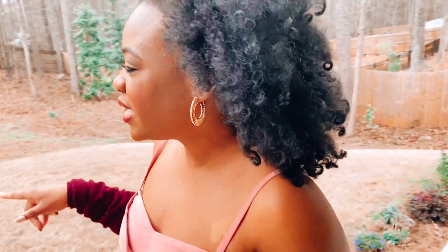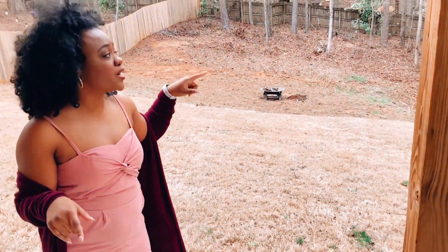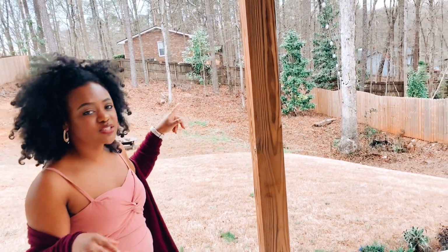This is our backyard. We have a pretty big backyard as well. We have lights that we put up. We actually put those up for a party and never took them down. But these are, what are they called? These are solar powered solar lights.